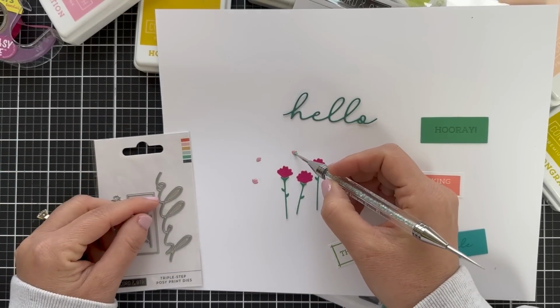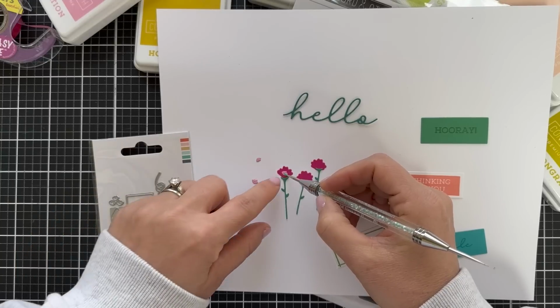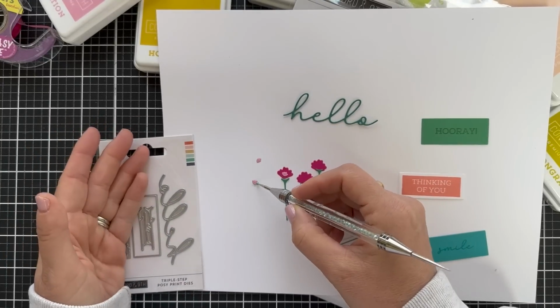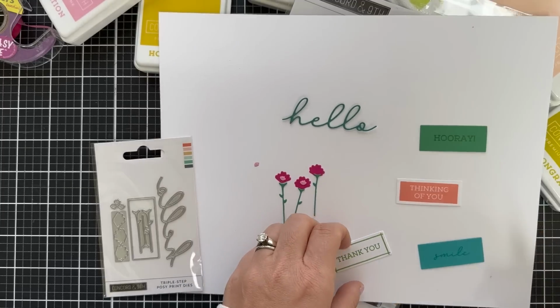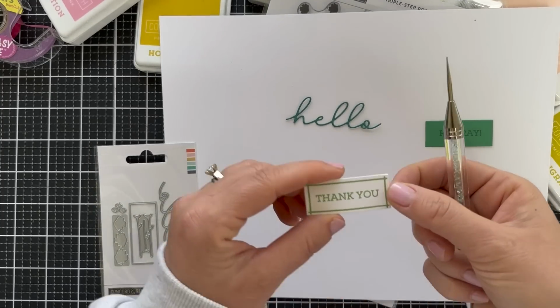Of course, you don't have to use them for the center of a posy. You could just scatter them around on a background like a polka dot, but they also work great in the middle of a posy. Okay, now for the stamped and die cut sentiments.